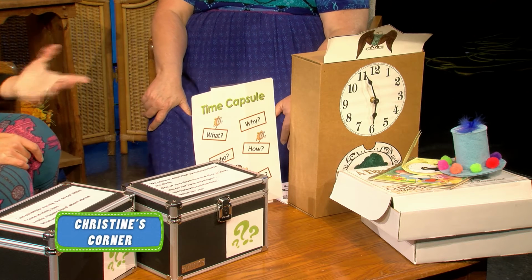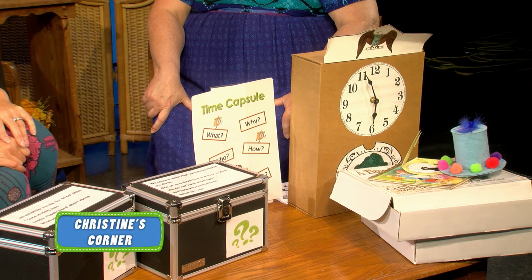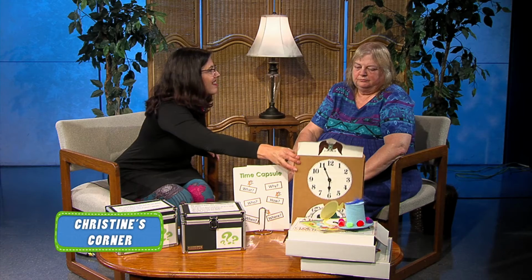So we have started this program that we've brought into some of the schools where we actually have a race for the kids. We divide the classrooms up. You have a couple of pairs of master clockmaker and apprentices, and then you have some assembly line. And this is what the kids are making. So you have to put your box together.